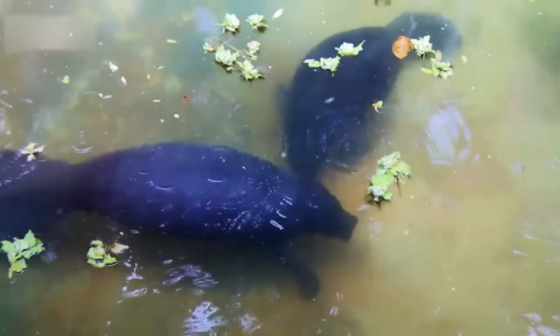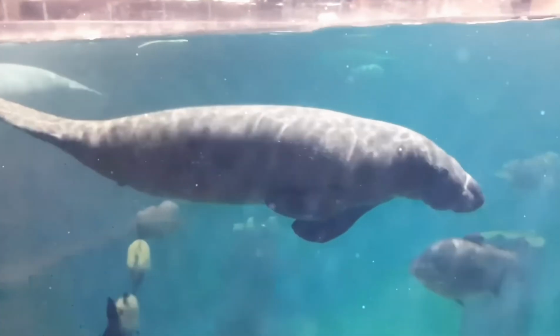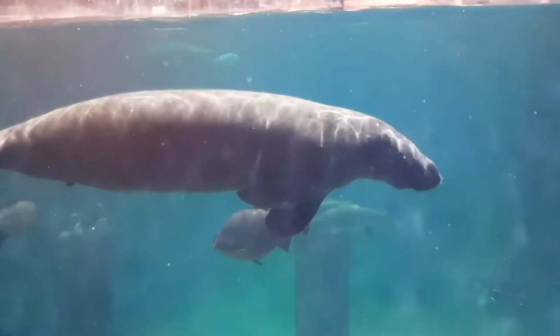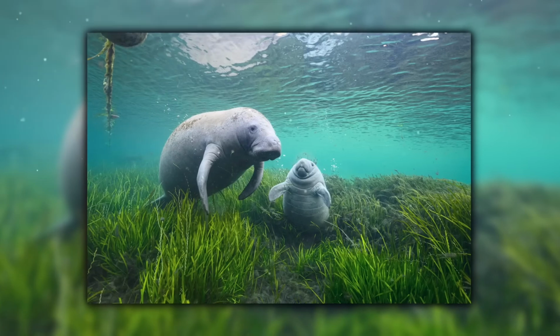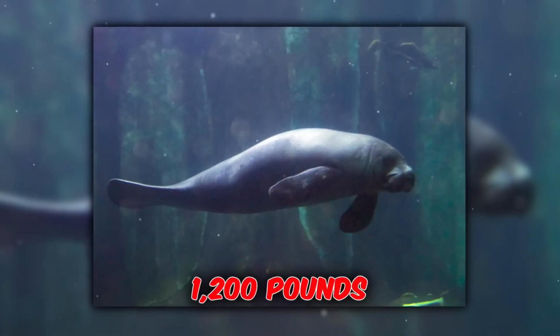You see, the waters they call home are murky. Not just your average murky, but the kind of murky where you couldn't see your own hand if it was waving in front of your face. The Amazonian manatee is no small fry. It can grow up to 10 feet long and weigh as much as 1,200 pounds.